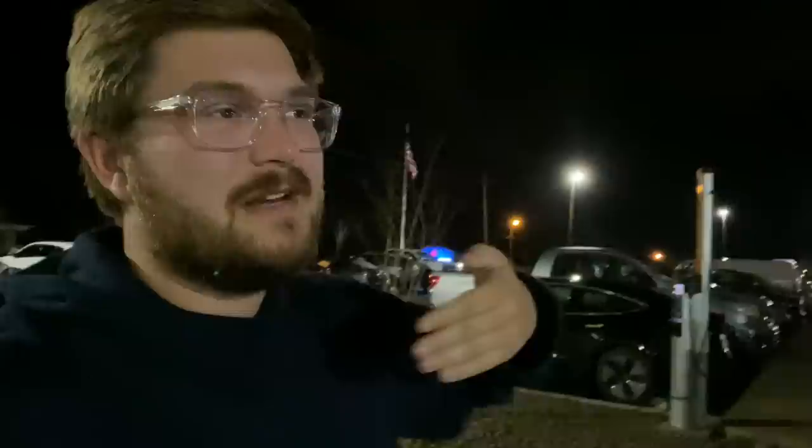And so we found a nice spot with a charger. There's another Model 3 there. It's 6 kilowatt per port. So we will be fully charged by the morning. I'll probably do 90% and then bump it to 100 in the morning so the pack doesn't just sit up there all night.